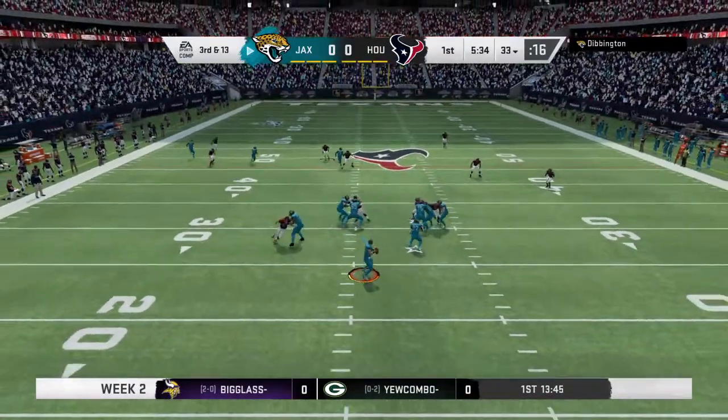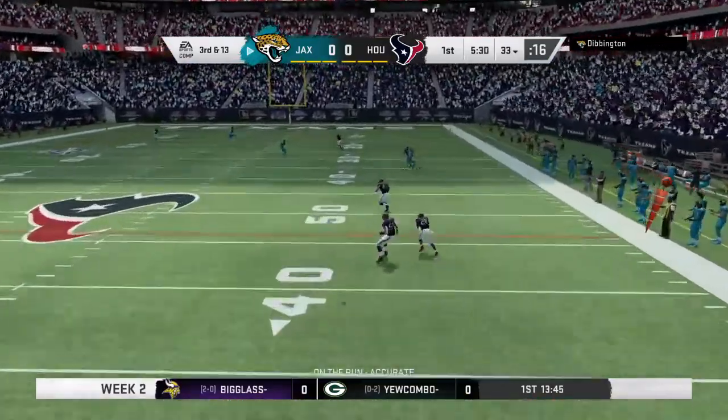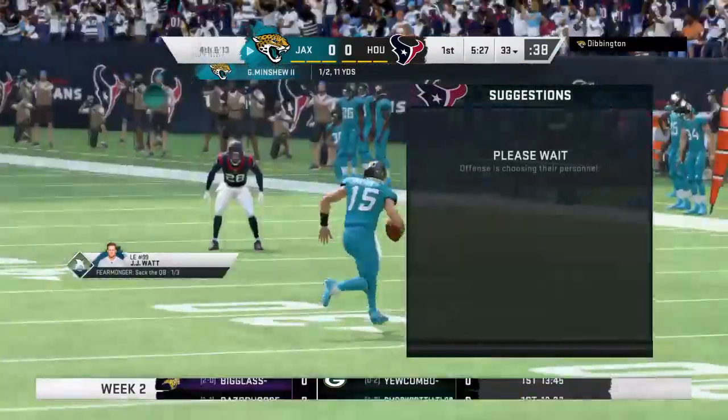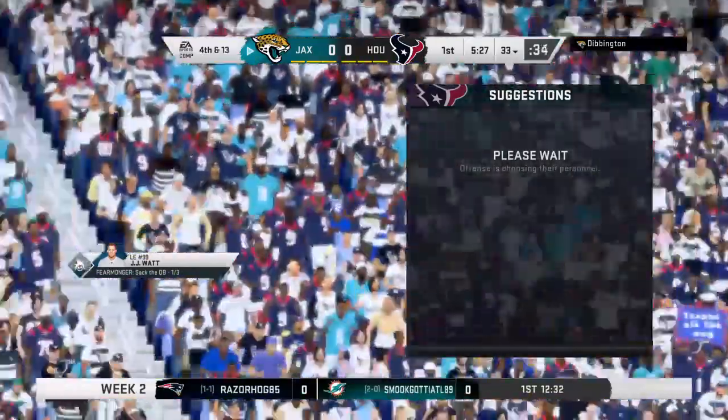So 3rd and long, here's Minshew. Eluding the pressure right. Now on the run, he'll throw it back deep over the middle. And that will be incomplete. Well, they weren't scared to let it fly, but it falls to the ground and brings up 4th down.